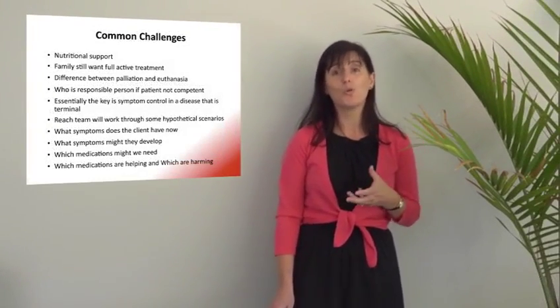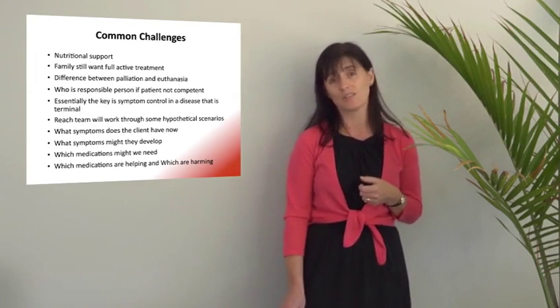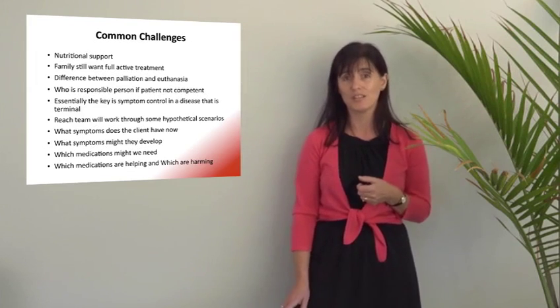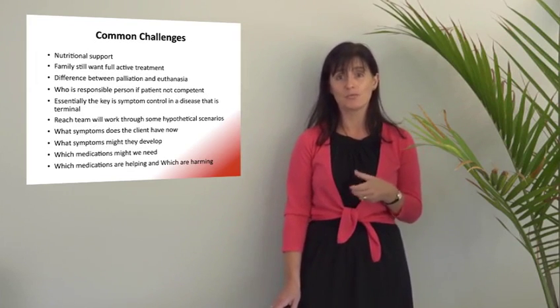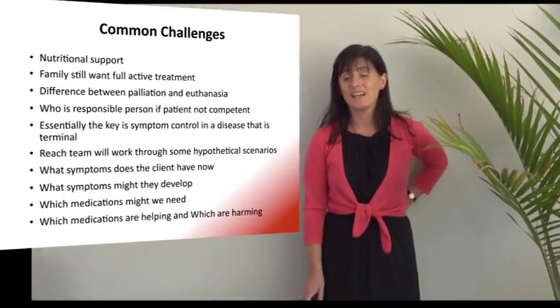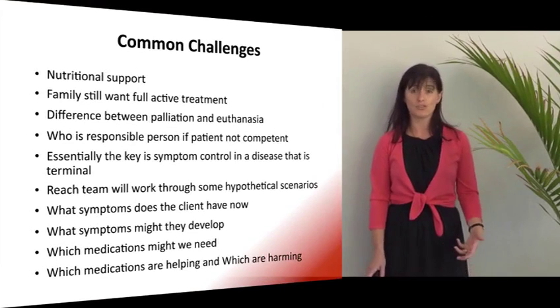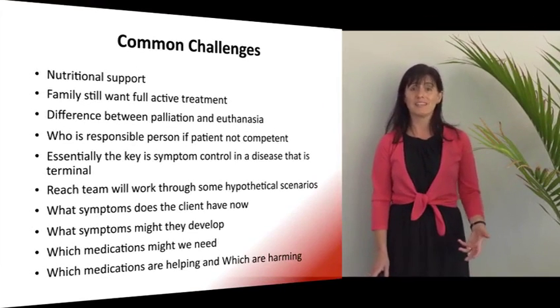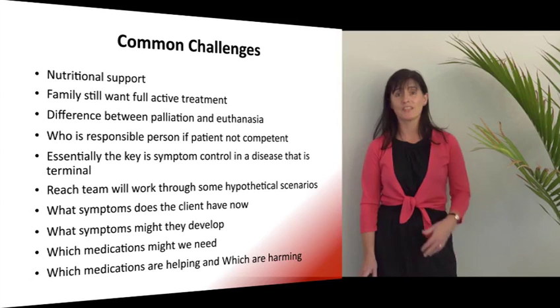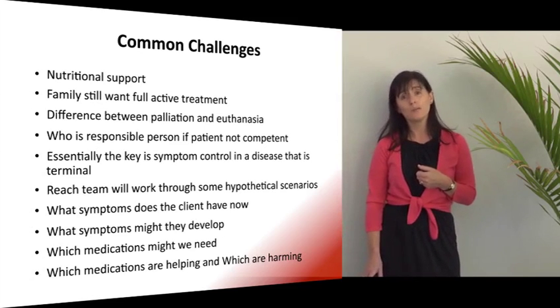That outlines what we're hoping can be achieved and can be improved. We recognise that there are lots and lots of challenges, and not every patient will simply fall into a neat little box. So the sorts of challenges that we regularly face are difficulties in nutritional support. Many patients, when they stop eating, families feel very concerned that the patient is being starved and are very keen that you would pursue nasogastric tube feeding. This is a common problem and it's a very emotionally charged issue.